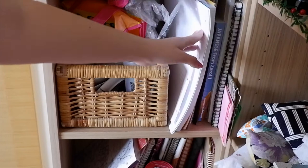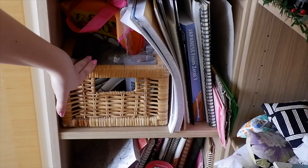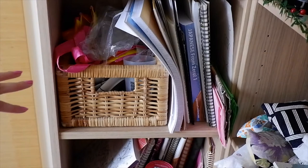And here I have a box of random things, like jars and things that I might use to put stuff away. So I just keep that in this little basket, and I have a little bag and, I don't know, all sorts of things that I might use eventually.